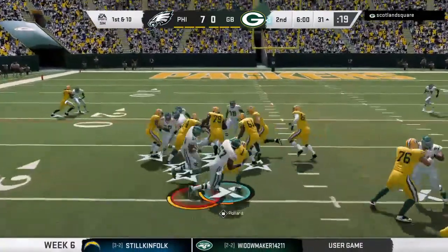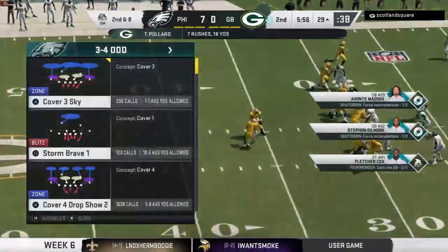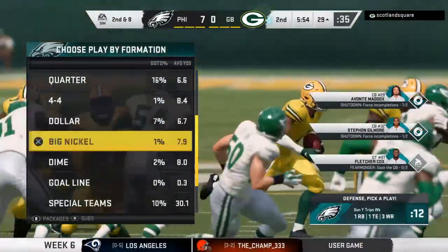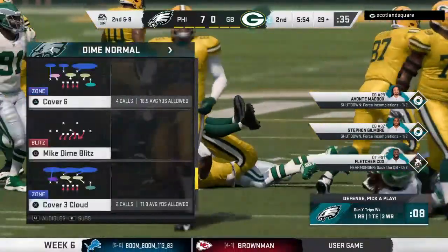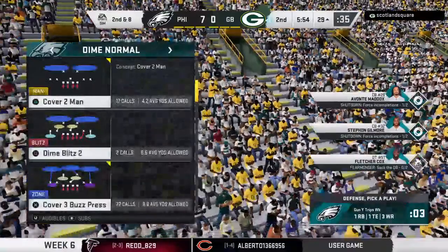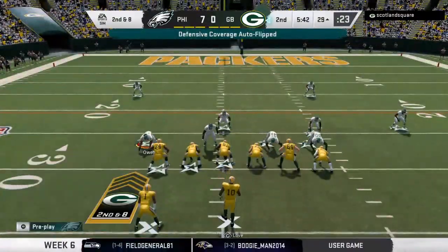Now a shotgun handoff to Pollard. He winds up getting only a couple there, down to the 29. They tried a quick hitter inside, but that one was swallowed up because what they're hoping, those big defensive linemen will take the bait and move laterally and open up a crease that they can run through. Didn't happen on that play. The last run good for 2. Here's 2nd and 8.